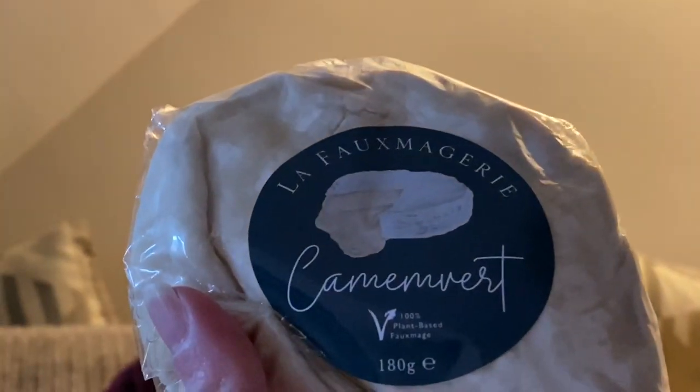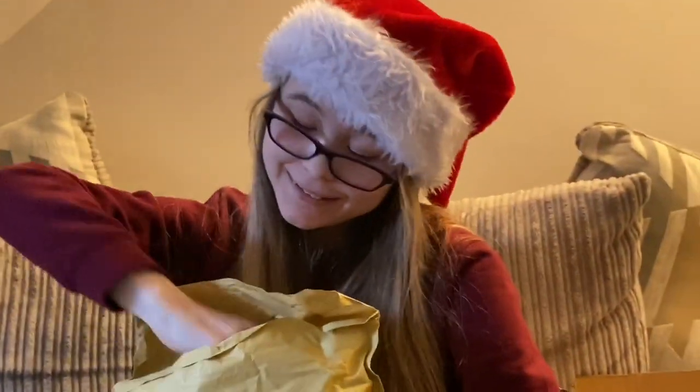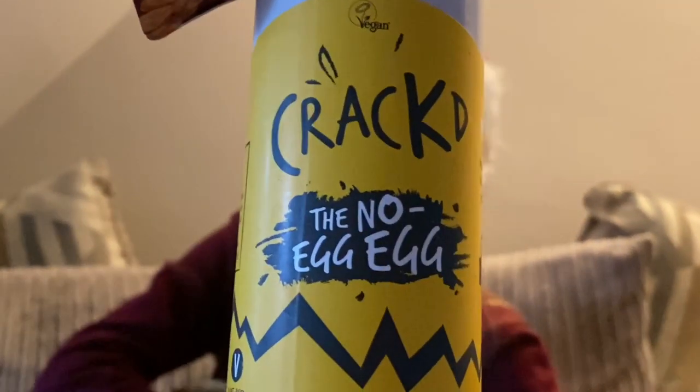That's the vegan camembert. Ooh. Sounds good, doesn't it, Mum? It really does. Oh, this was the hemp hummus. Sticky toffee pudding. There you go. Oh yes, that's the crack. The no egg egg. That's right. Go to make the Yorkshire puddings. Can't wait to make them, can you? I'm really looking forward to it.